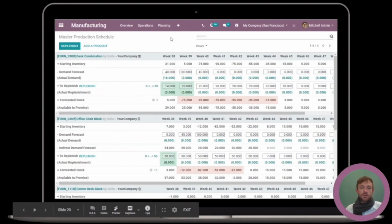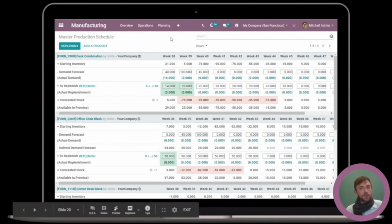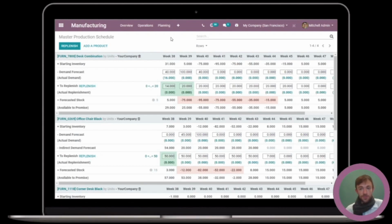Okay, so moving on, another way that we've generally improved efficiency and expanded the scope of manufacturing that relates to planning is our long-term planning tool, which is called the Master Production Schedule. Here's what the Master Production Schedule used to look like back in the previous version, version 13.